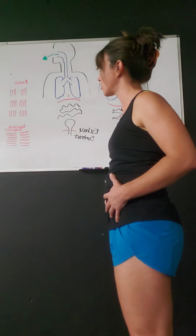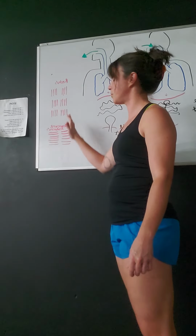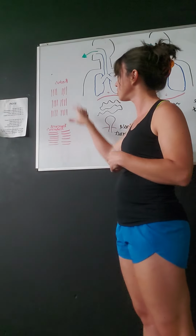And the muscles here that we're targeting for this contraction are actually the transverse abdominis. So let's talk about that for a second. So we've got a couple layers of muscle in our abdomen. We're gonna talk about two.